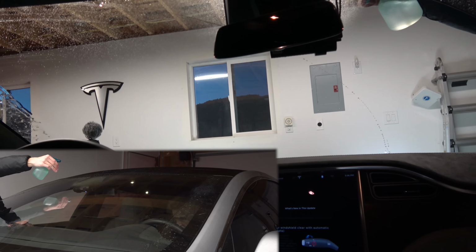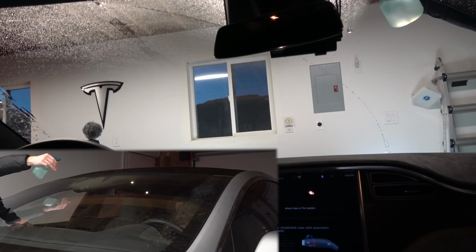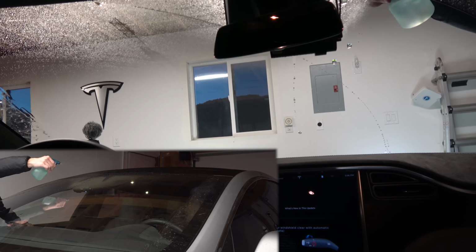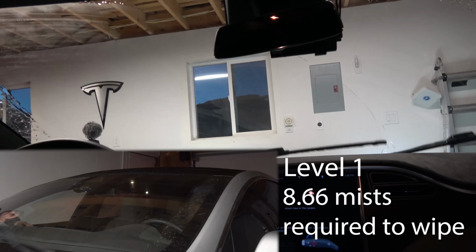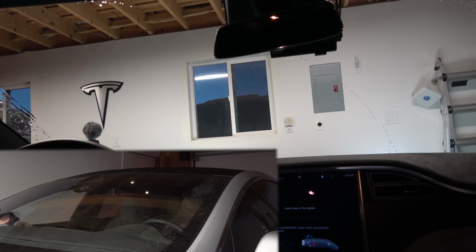Interesting. 1, 2, 3, 4, 5, 6, 7, 8, 9, 10, 11. So this was actually more. So maybe we'll have to research and see. But that's interesting because it was fewer squirts. Hey, I have an idea. Try turning the light off, and let's try it with the light off.